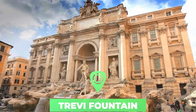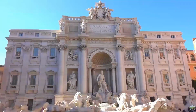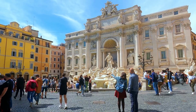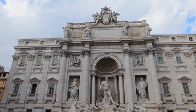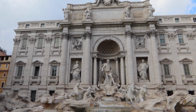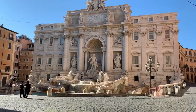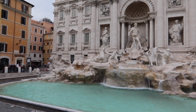Number 8, Trevi Fountain, completed in 1762 to a design by Nicola Salvi. This world-famous Baroque fountain features a mythological sculptural composition of Neptune, god of the sea, flanked by two tritons. The location of the Trevi Fountain marks the terminus of the ancient Aqua Virgo Aqueduct and is so named because of its position at the junction of three roads. The fountain was the setting for an iconic scene in Fellini's film La Dolce Vita, starring Anita Ekberg and Marcello Mastroianni.